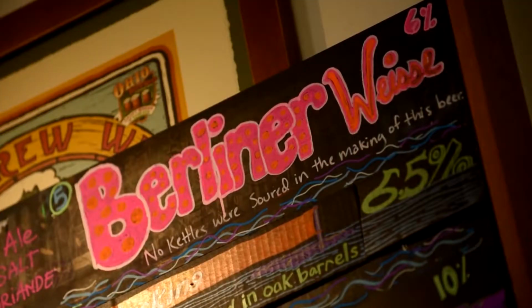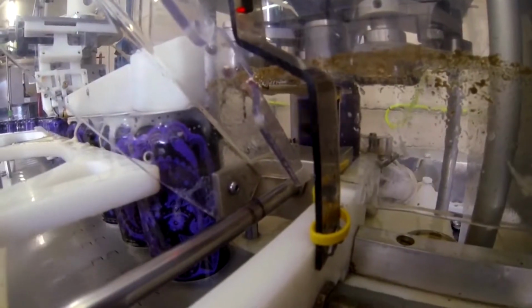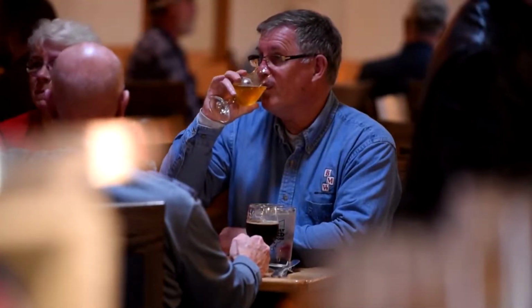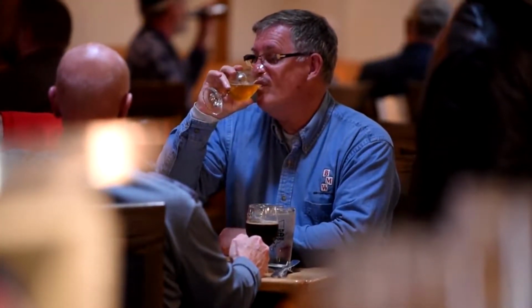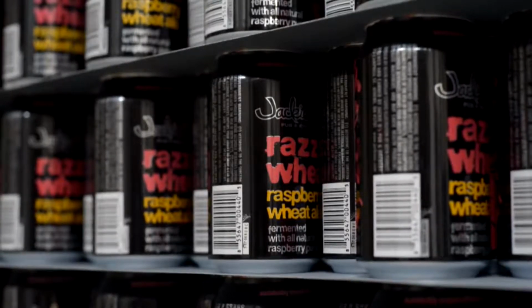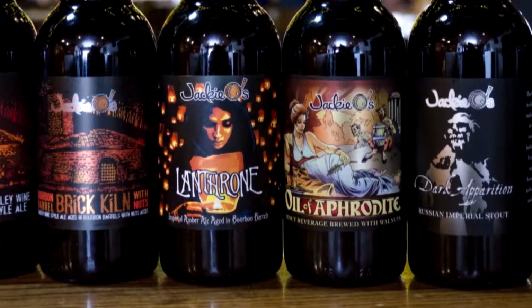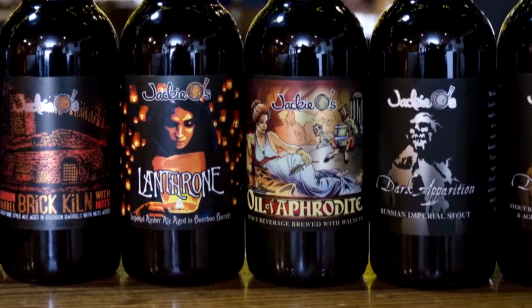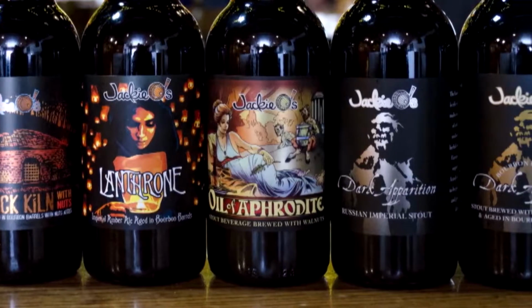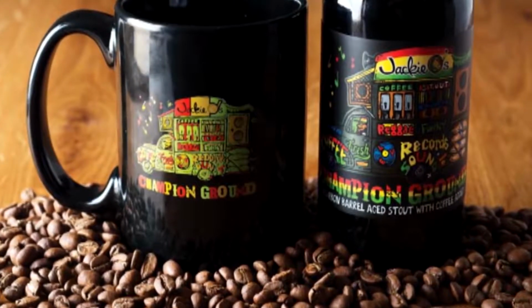Hands down, our most popular beer is Mystic Mama. That is our West Coast styled IPA. It's about 60% of what we brew. IPAs are huge right now, and they have been for years. Raz Wheat, our raspberry wheat, is another big seller for us as well. But then when you get into some of the more specialty beers, like Dark Apparition, our Russian Imperial Stout, that has a large following and sells very well. And then a lot of these specialty barrel-aged products.